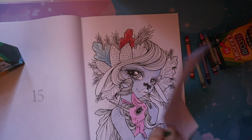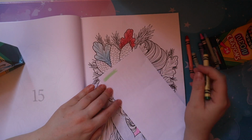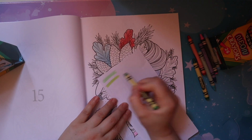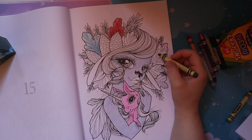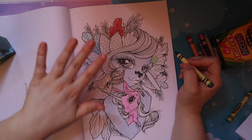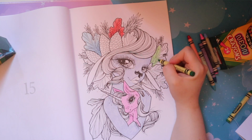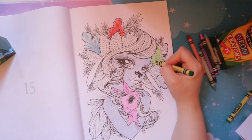Just want to swatch this green. Okay. I don't really have any plan on this page. I'm just kind of putting down colors, and we'll see how we go.